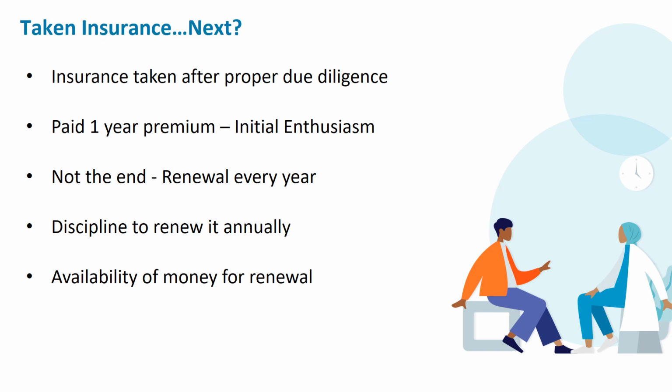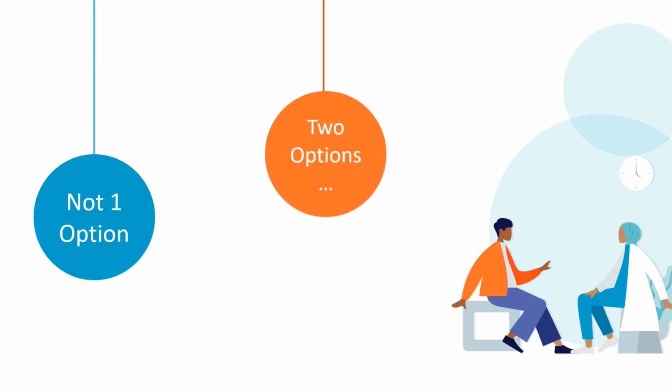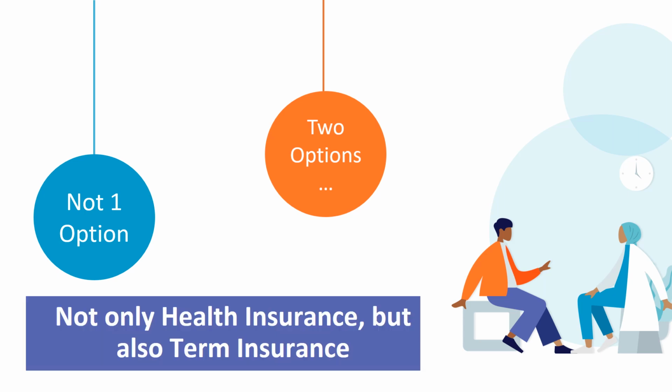But here we are going to discuss having strategic deposits to bring in discipline for annual renewal and also to reduce your financial burden. It means you still have to pay, but this is a different way by which you can reduce a one-time outgo. Here I'm going to discuss two options, and the same strategy can be used not only for health insurance but for term insurance also.